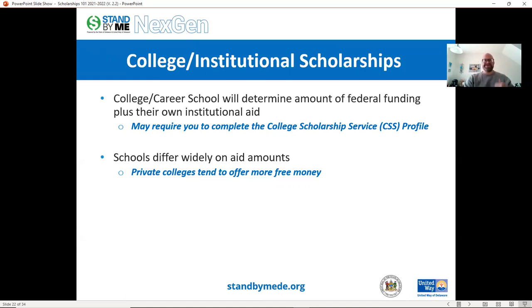So keep that in mind as you're applying to colleges and as you're working towards financial aid and you're thinking about scholarships, because that school that costs more money at the start of the day might actually cost you less money by the time you get through it.